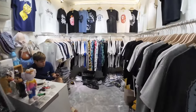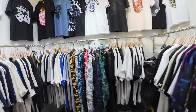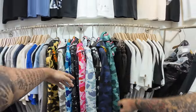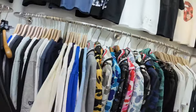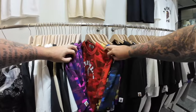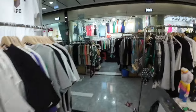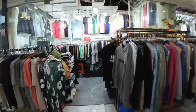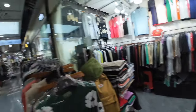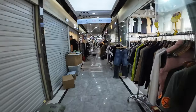Oops, babe. Let's see. Hooded shark sweaters. It's too hot for that now. But people in South America were asking for that. So I guess in Brazil and other South American countries Bape is still very popular, very big.